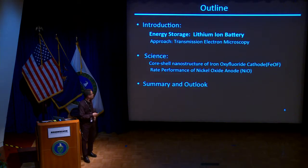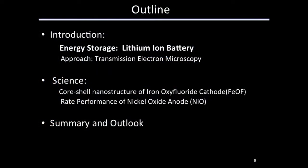So here is the outline. First, I will introduce the background knowledge of the lithium-ion battery, and I will also introduce the main approach we are going to use in our work, transmission electron microscopy. In the science part, I will give two cases. The first case is of iron oxyfluoride cathode materials. I will talk about how the core-shell nanostructure affects its cycling stability. In the second case of nickel oxide anode material, I will talk about how the reaction pathway affects its rate performance. The last part is summary and outlook.